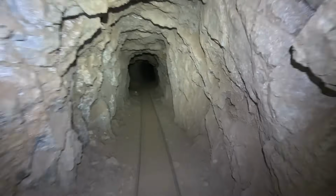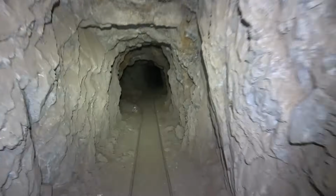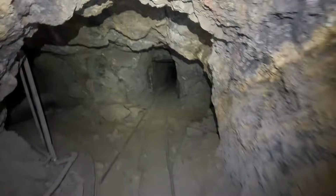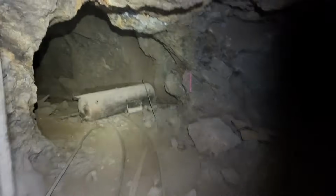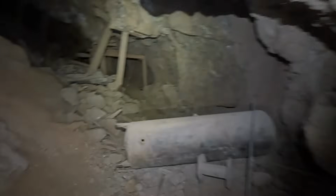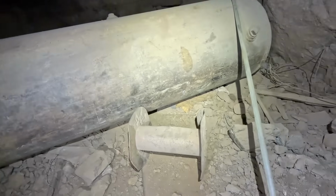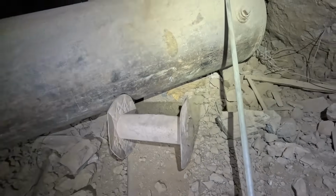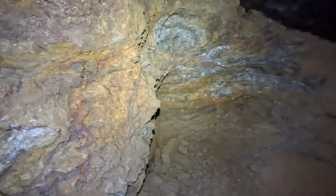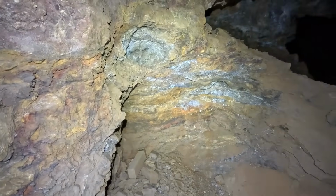Right, let's continue on. You can see we picked up the rail again. It actually does look like there's a split in the rail here. There's another big tank. There's a fuse cord spool. Got a pretty decent sized stope. Oh, and look at that. Looks like they got some decent limonite right here. It's a vein they were following.